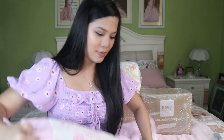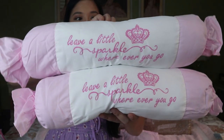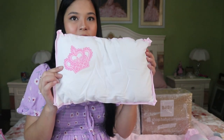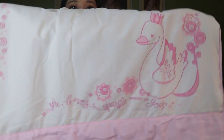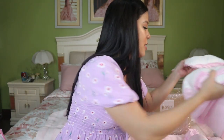Ito yung kasamang unan. Lambot! Lambot niya! And then it has this small pillow na may crown na design sa gilid. And of course, yung comforter niya. Parang may crown. And may little swan sa gilid. Cutie! I can't wait for her to use all these.